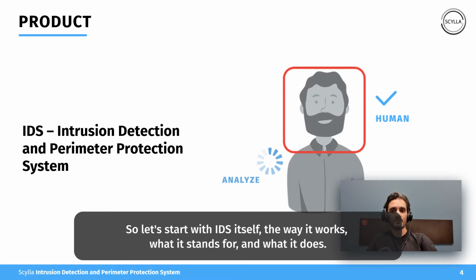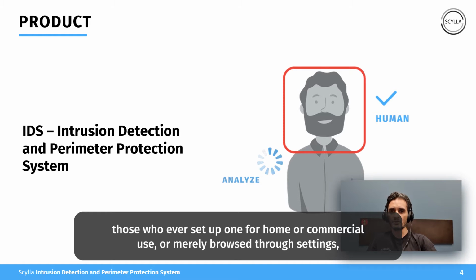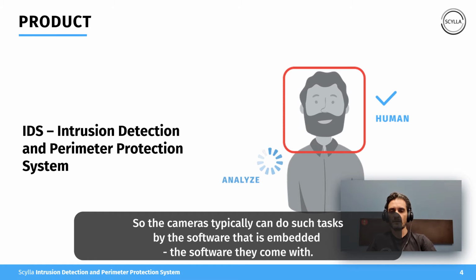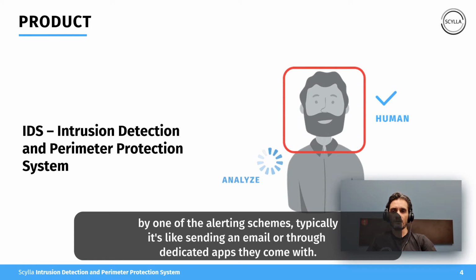Those of you who have dealt with modern IP cameras, almost any brand, any model, those who ever set up one for home or commercial use, or merely browsed through settings, are most likely familiar with features like motion detection alarms, right? Or maybe even more sophisticated terms like virtual fence, perimeter protection, or similar. The cameras typically can do such tasks with the software they come with, and they will detect anything that moves within a certain area and inform the owner by one of the alerting schemes. Typically, it's sending an email or a notification through the dedicated apps they come with.